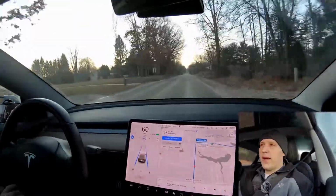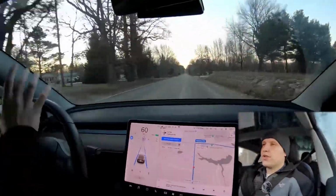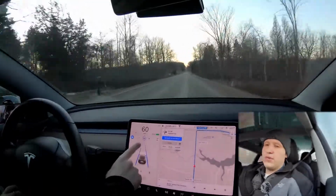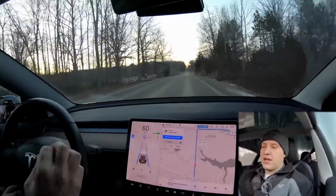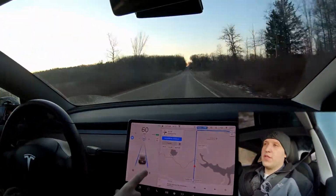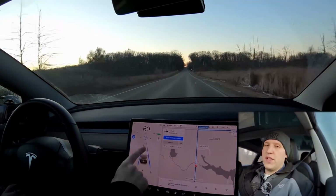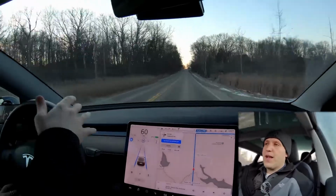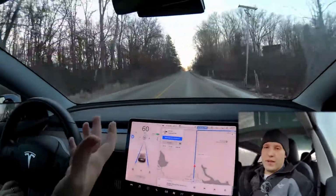The other part of autopilot is the adaptive cruise control. So you can see there are some cars far up ahead, but I have my speed set at 60. In this blue circle, that 60 means that's the max the car will go. On local roads like this, you can only go 5 over the posted speed limit, which actually the speed limit here is 50, but it's wrong in the map, which is good for me. But let's say there was somebody in front of me going 50 miles an hour, then my car would go 50 miles an hour, would match them.